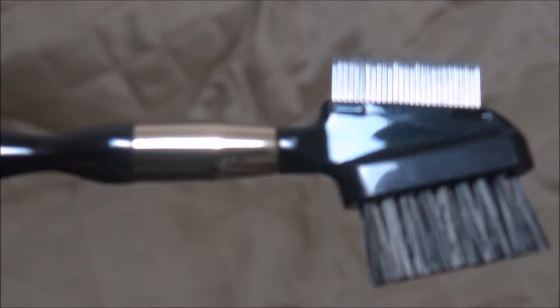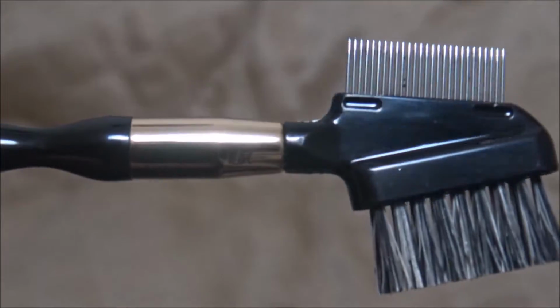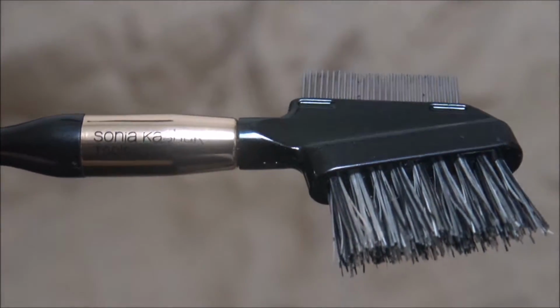And the last tool that I have here is a brush by Sonia Kashuk, and it is number 14. I had been eyeing this for a while now. I had a different brush from e.l.f. I think it was falling apart. I'm really trying to not get more things unless I'm out of something, just because I want to be a little bit smarter with my money, with my purchases. And so I got this brush finally because the old one that I had was getting really old.